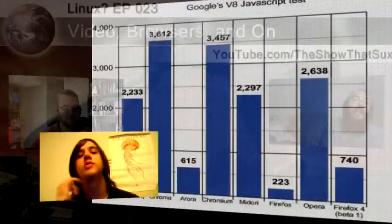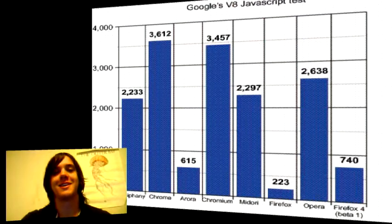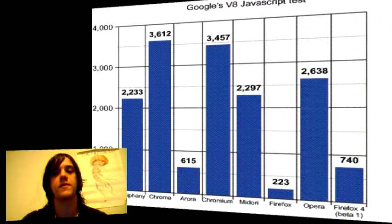Want to just start with the VP8 one again? Sure, yeah. Start on the blue one. Okay, it's up. You're good. Hey everyone, this is Google's VP8 JavaScript test, and here, the higher you get is better. I have Epiphany, Chrome, Aurora, Chromium, Midori, Firefox, Opera, and Firefox 4. They're all running on my Linux laptop. It's 64-bit, and it's running Linux Mint 9.